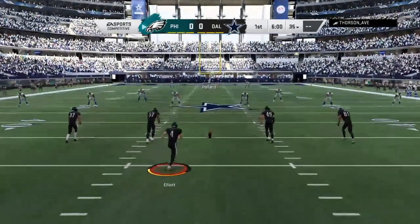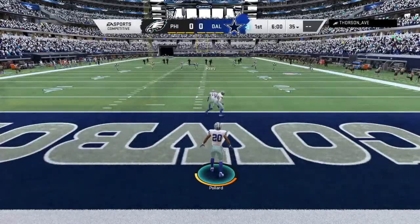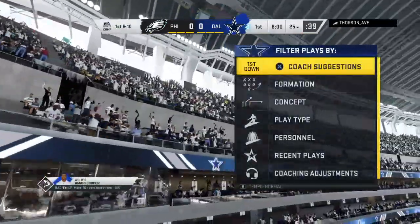Here's the kicker, Jake Elliott, ready to get this one started. And we are underway from AT&T Stadium. And that'll carry over the back line of the end zone for a touchback.